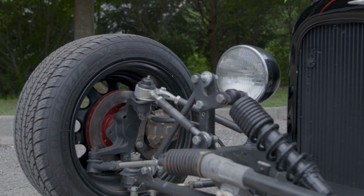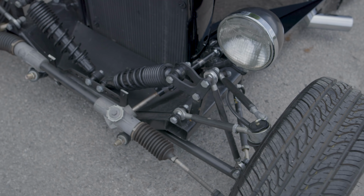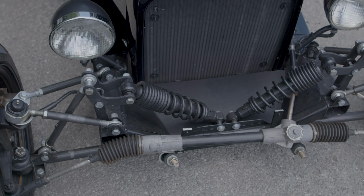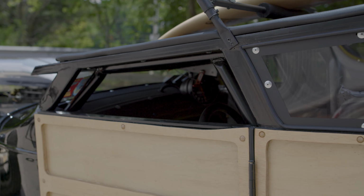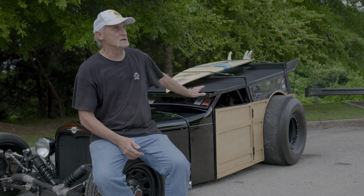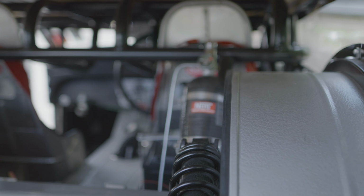The build process was long. It was a 6-year project. I had no rhyme or reason when I started this car. I actually sat down and got a few thoughts together. I knew what I wanted to do for suspension and a chassis. I didn't have a problem getting that part of it built, but then when you start on the body and the interior and stuff like that, I didn't have a clue where I was going.